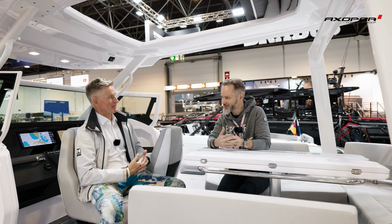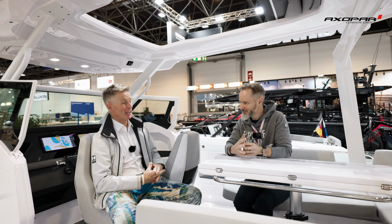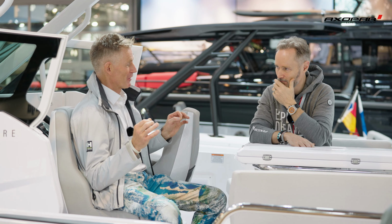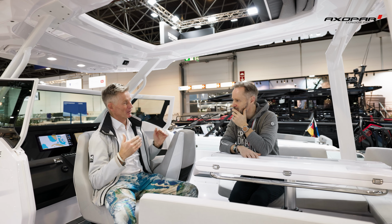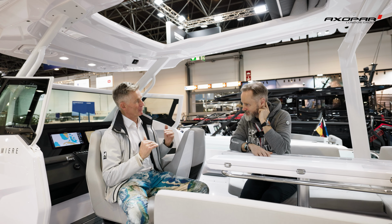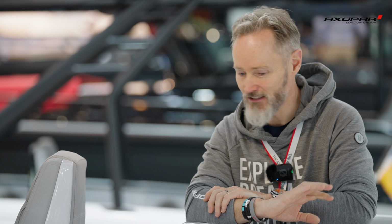Yeah, form follows function is a commonly used phrase, and it makes sense on an Axopar. Yes. But people tend to forget that if you only address the function, and the form literally has to do what the function says, you still don't produce a great design. No. It's the harmony, the balance that is created. Yes, it's a flow.